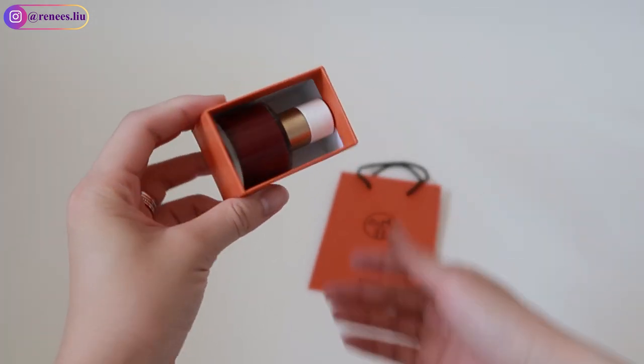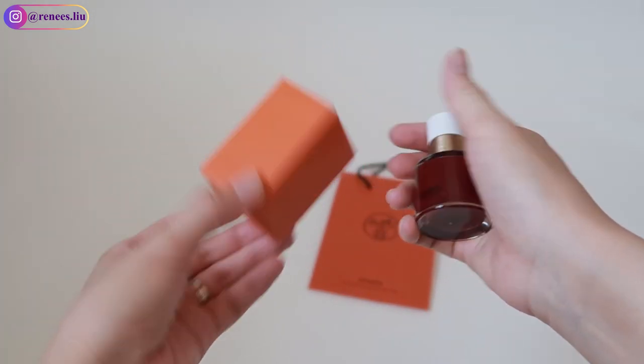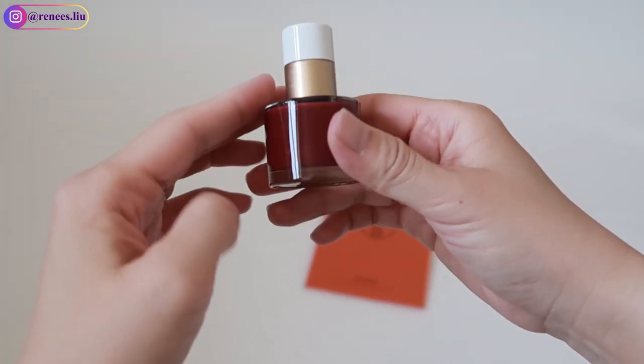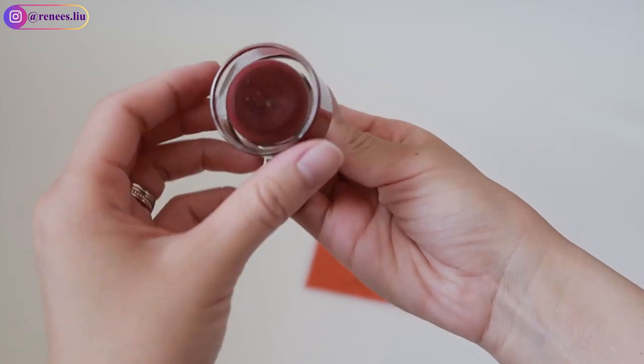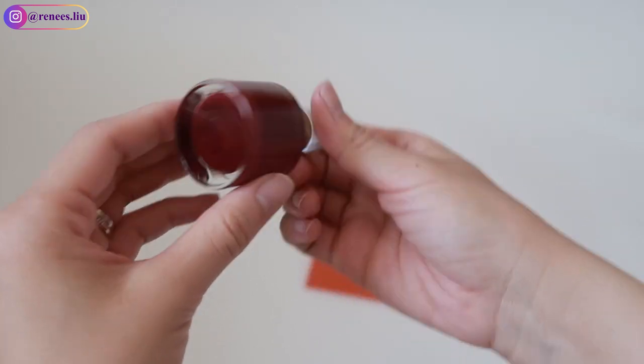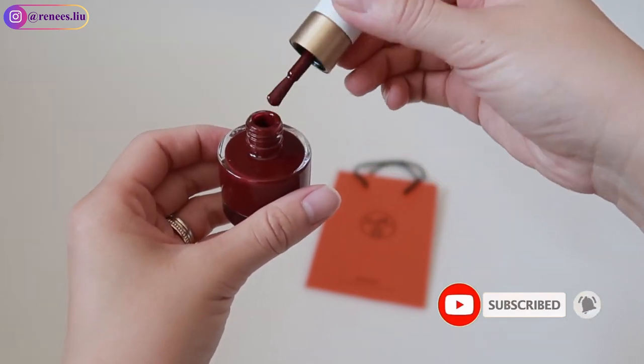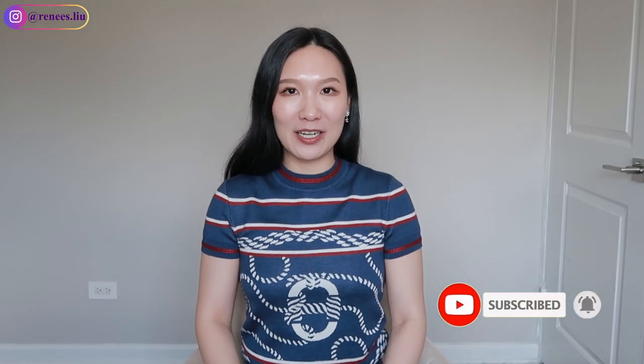I'm not going to try it because I don't think I would use this. I'm just not into nail things. I don't do my nails often. I purchased this because I wanted to have something at home so I can give this to my friends whenever it is needed. During this trip, I got a handbag, and it was my first Kelly bag of the year. And if you haven't watched that unboxing, make sure you check out the video and I will link it above.